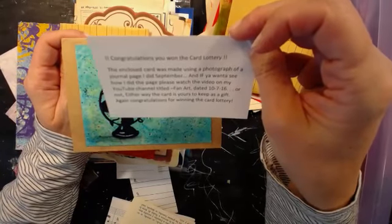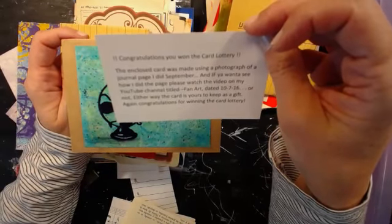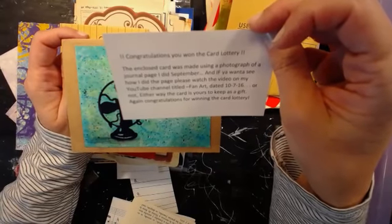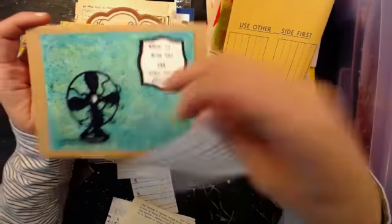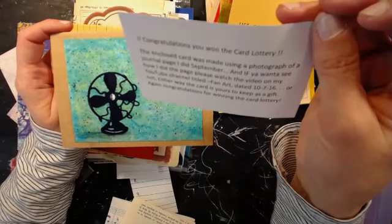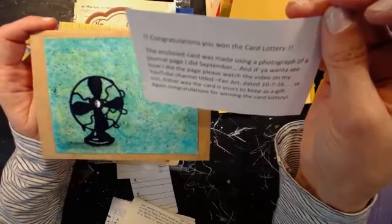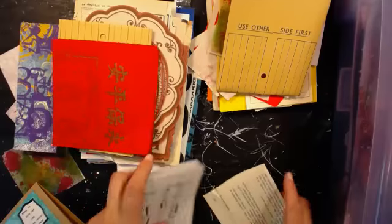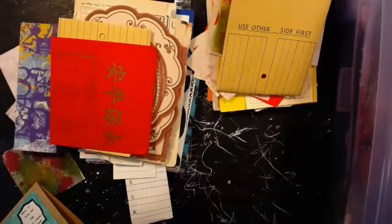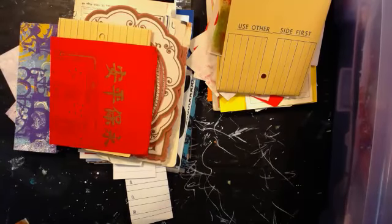The enclosed card was made using a photograph of a journal page I did in September. And if you want to see how I did the page, please visit my video on my YouTube channel. The show is called Fan Art, dated 10/7. Either way, the card is yours to keep as a gift. Again, congratulations on winning the card lottery. Jamie does this every so often, so I wanted to show you that. And she sent some music paper and some old book paper, and so I had to share that with you. But I won the card lottery this month.